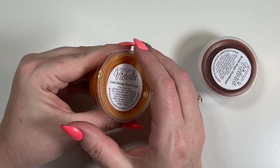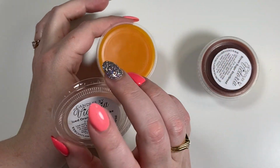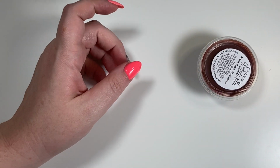I just got a random bundle to see what she would throw in. And this is just so nice. It's vanilla icing with orange. It's just that sweet orange icing, and it's heavenly. So I'm super excited to warm that one.